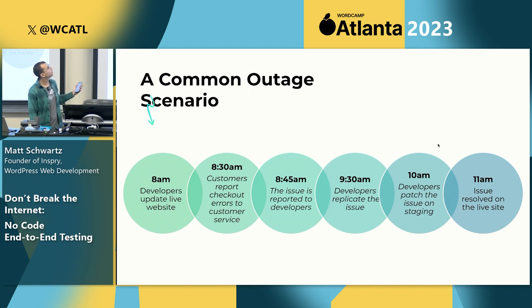So I've got one pretty typical fire scenario, and this is just a good example, though obviously it can vary. At 8 a.m., developers may make updates to live. They might have even done some testing, but maybe they didn't test through the whole process. They just said, hey, the site's up, it looks good. Seems reasonable, right? So then around 8:30, customers start reporting that they have checkout errors.